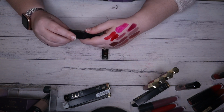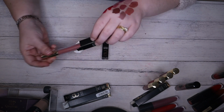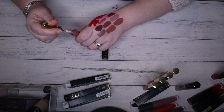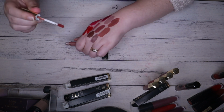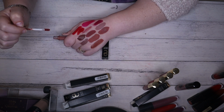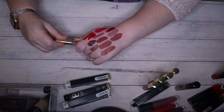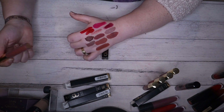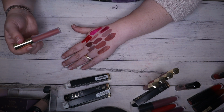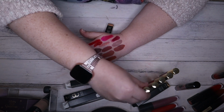Second last one is in the shade 1995. Now when I was getting the Everything Nice one, this was the other shade I was looking at, and I was umming and ahhing between the two of them. So I think this will be a really nice everyday colour as well. Really, really pretty, and that's the formula that I like, where it's very lightweight on the lips. Yes, it dries your lips out because it is a liquid lipstick. All liquid lipsticks are going to do that, but I find this formula doesn't dry it out as much as a lot of the other ones do.